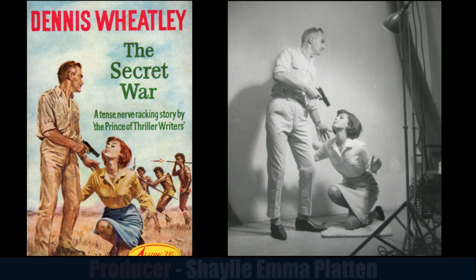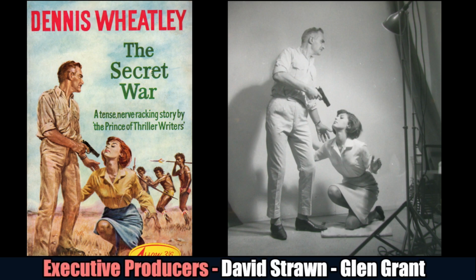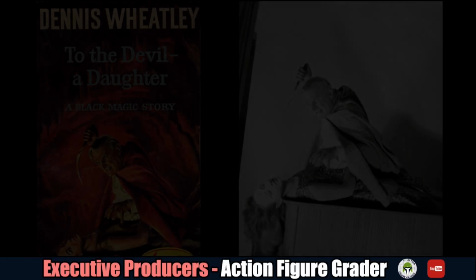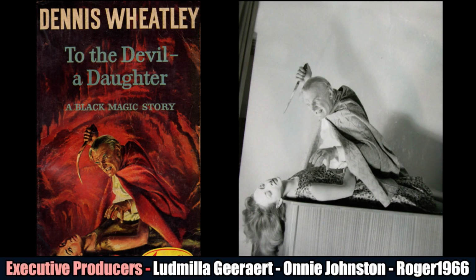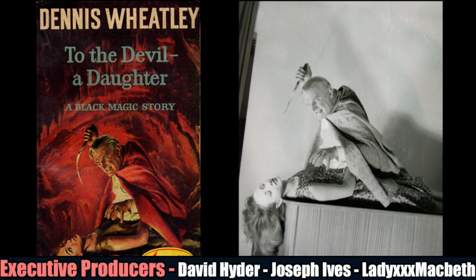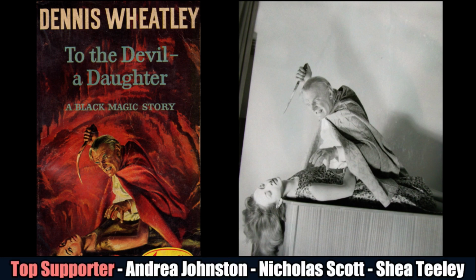Here's The Secret War, another Dennis Wheatley from 1964. Once again, not really sure who the model posing for the cover is here. And this is Arrow 412, To the Devil a Daughter by Dennis Wheatley, 1964. Very, very similar to what was actually printed there.